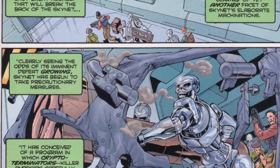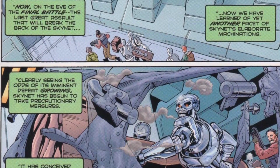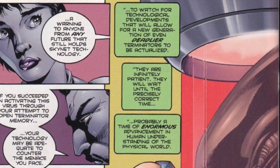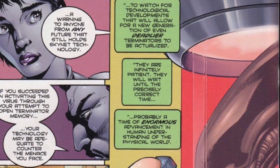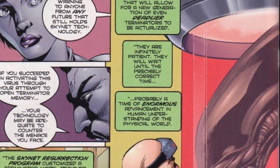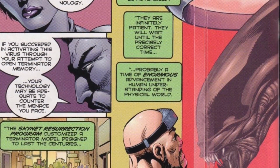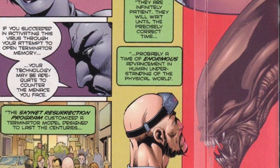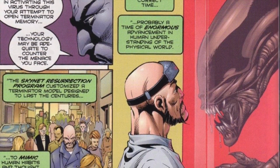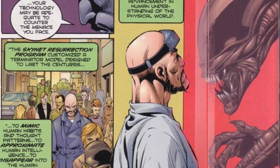On the eve of the final battle, we have penetrated as far as possible into the operations bunker before being held short of our ultimate goal. We know we are too late to stop Skynet from successfully deploying its crypto-terminators, but we have been able to hack into peripherals, infecting their operating system with this sleeper virus. This is a warning to anyone from any future that still holds Skynet technology. If you have succeeded in activating this virus through your attempt to open Terminator memory, your technology may be adequate to counter the menace you face.